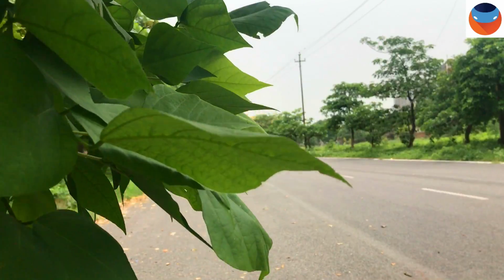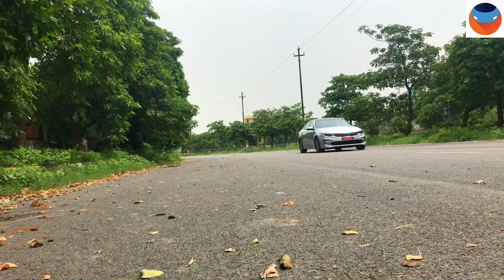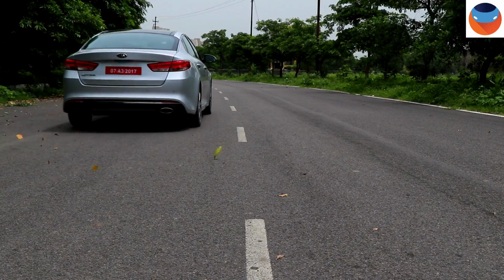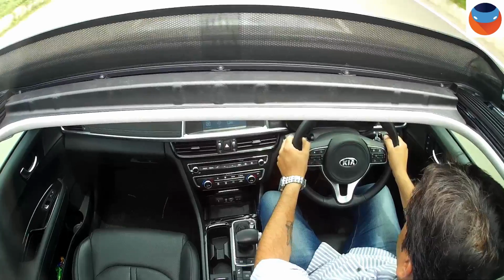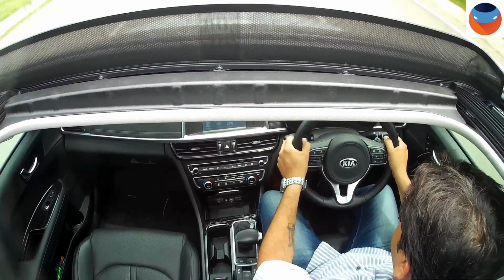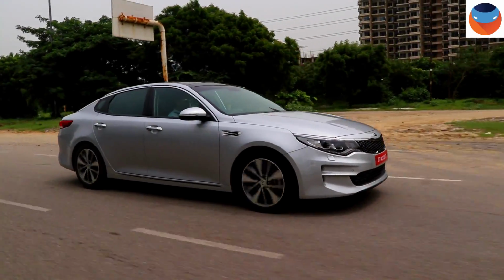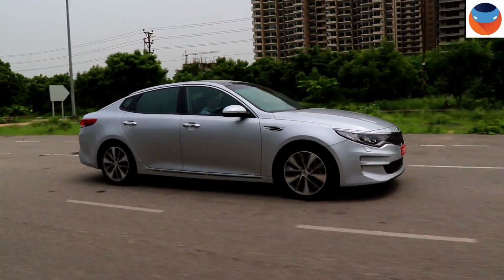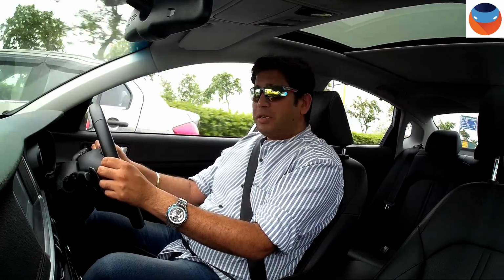Now, the Optima comes with a couple of engine options internationally, and the one I'm driving right now gets a 2-liter petrol engine, which is good for 205 PS of power. Now, this is an excellent figure. This one is mated to a 6-speed automatic gearbox, which is not really impressive in terms of extracting the best from the engine. After all, a 200 bhp engine is supposed to be thrilling, it's supposed to give you grinning moments, but this one is slightly laid back in nature.